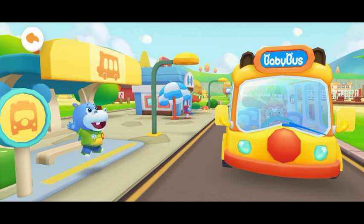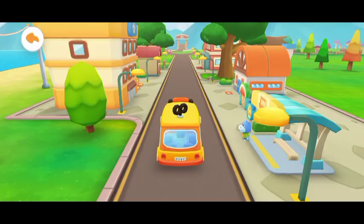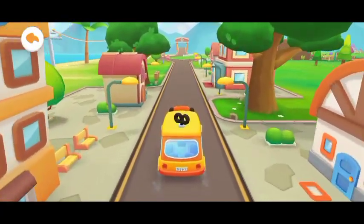Bye, baby bus! Hank, see you tomorrow. Goodbye, friends. I'll come pick you up tomorrow.